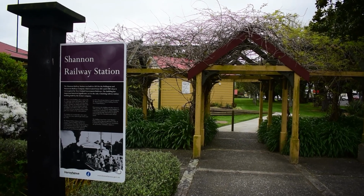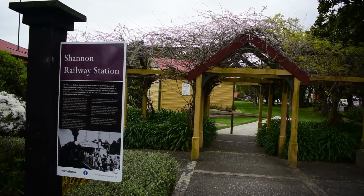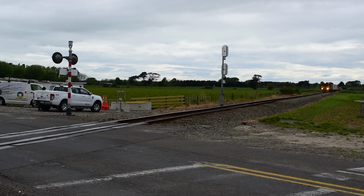I was planning to stick around here and film DL 9573 hauling train 263, but ended up seeing her in Longburn instead.